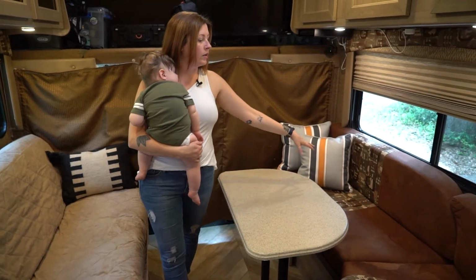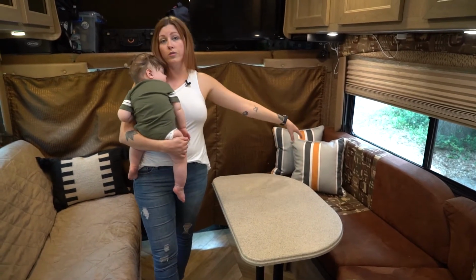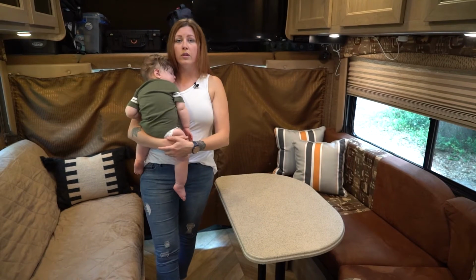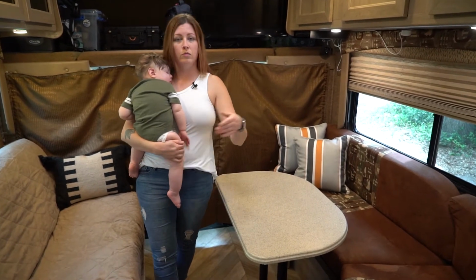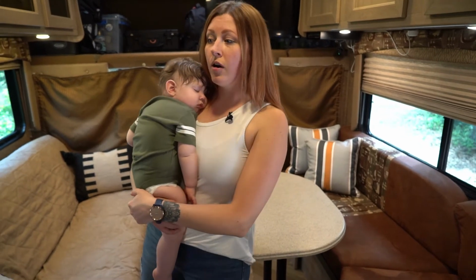So also underneath both of these benches, underneath the jackknife sofa and under the bench, more storage. So if there's things that you know that you need to bring but you don't need access to, throw them under there. All right, that is the rundown of the layout of our RV.